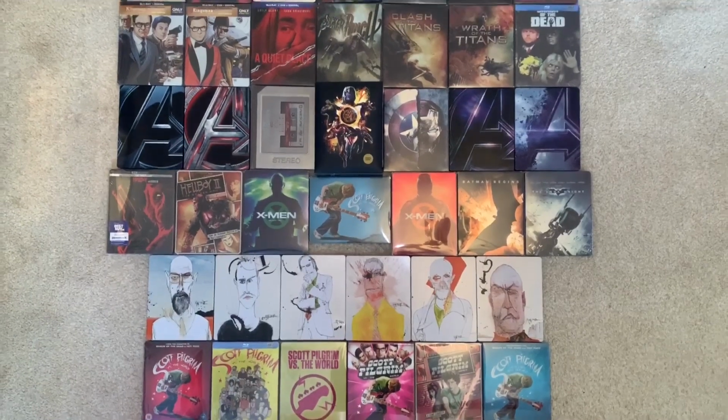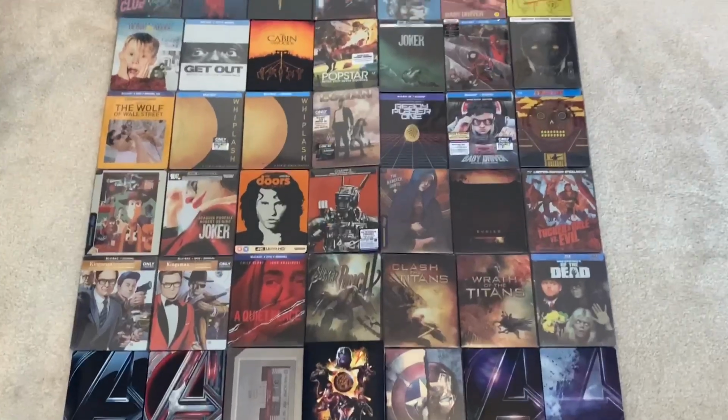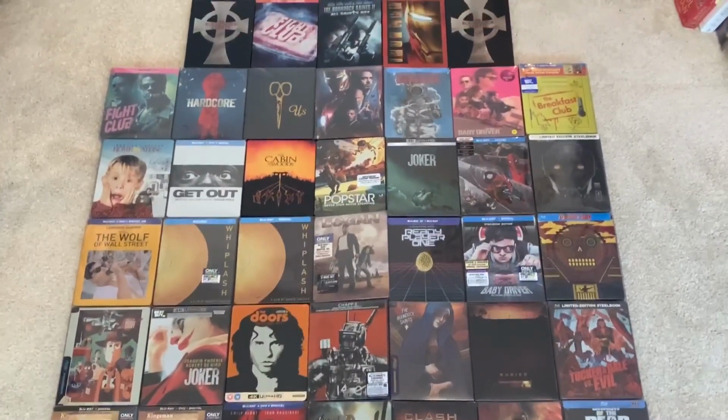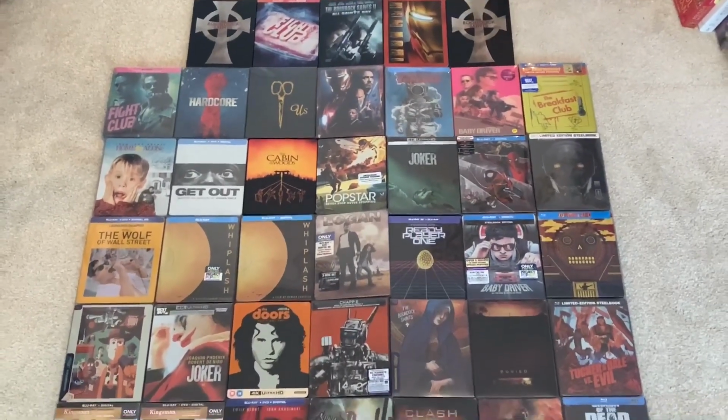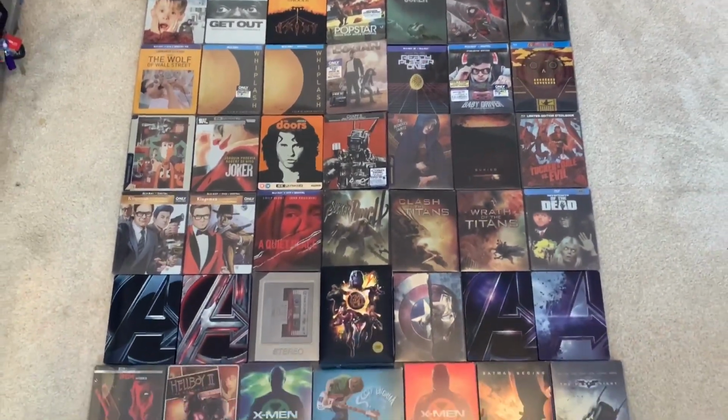Alright guys, so this is my entire steelbook collection. Took me a long time to collect all these. I'm very proud of this collection. Some of my favorite movies, some of my favorite artworks. I will be getting some more in soon, which means more videos.